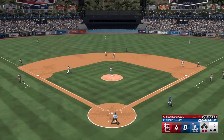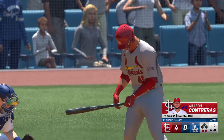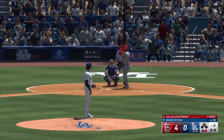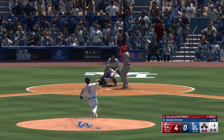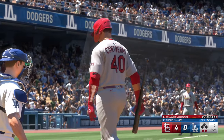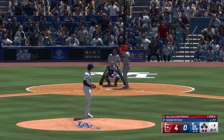The catcher, number 40. Wilson. And up to hit is Wilson Contreras. One for two with an RBI double back in the first. And that one fouled off. This is important. If he can go 1-2-3 here, it will be a very positive sign for him and for his team.